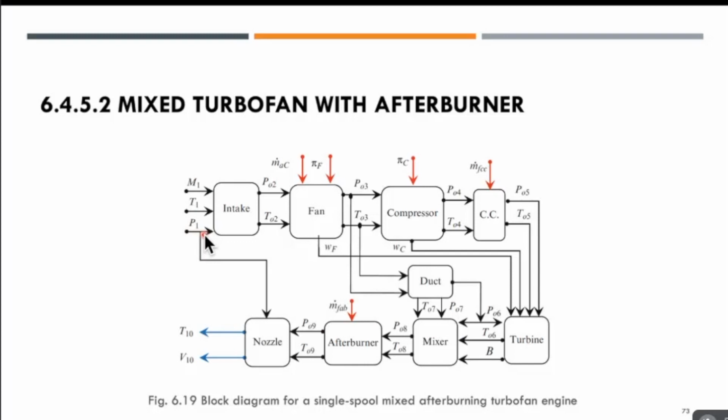So from here, the intake, the pressure will be the same at the nozzle. And for the fan, you can see that there's work from the fan being connected to the low pressure turbine, right? And WC is connected to the turbine as well. And then from the fan it also goes to the duct before it is connected to the mixer.